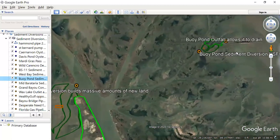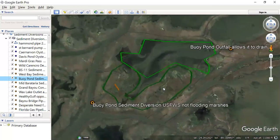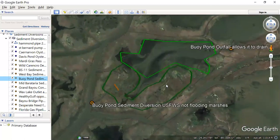Similarly, I should note that West Bay is very open, so it's a big crevasse. It's moving lots of sediment. There were shreds put in to improve the land building in 2013, and so the land you see there, 3 square miles, has been built since 2013. Pretty big deal.